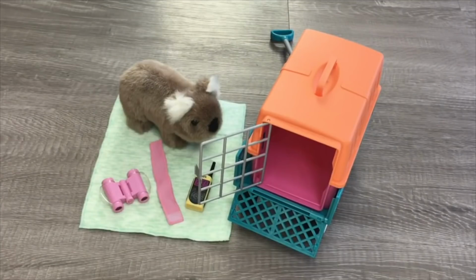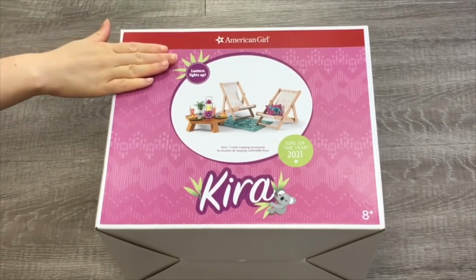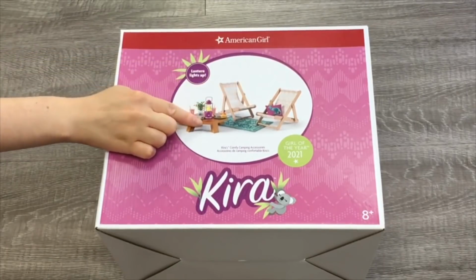And here we have an overview of everything a part of the set. It does come with some really great items, and I love the wombat so much, and it's perfect for Kira's storyline too. And this accessory set is called Kira's Comfy Camping Accessories. It says the lantern lights up, and it features some chairs, also a cushion with a kangaroo on it, and a few different food items.